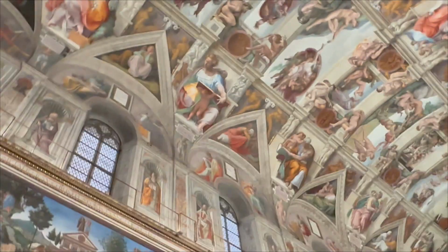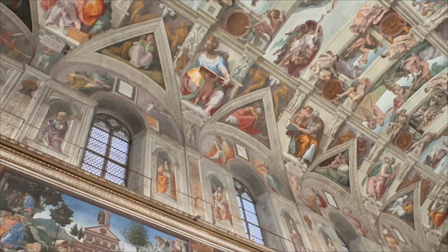Unfortunately, you can't take photos at the Sistine Chapel. JV, however, managed to take a sneak peek from our camera, so we only took photos at the other parts of the museum.